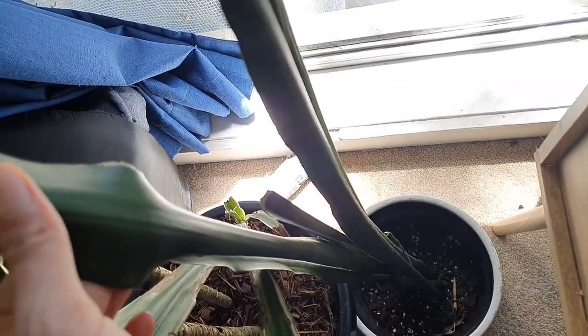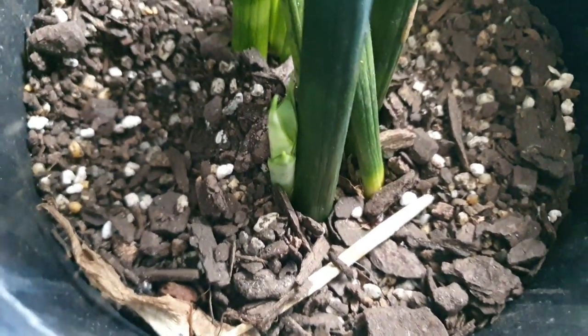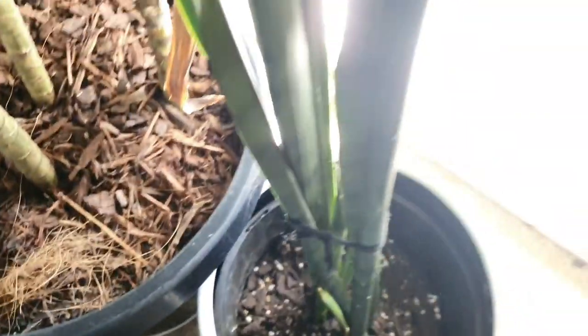Now this big snake plant I was about to give up hope on because it was looking kind of sad. I was about to give up hope on it and kind of be like, I'm done with you. And then it shot out a little baby. Look. So I forgive it now for being kind of ugly.